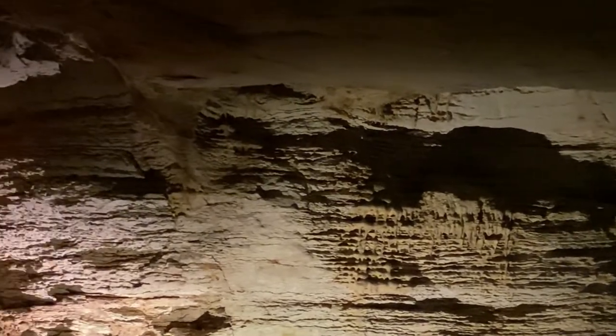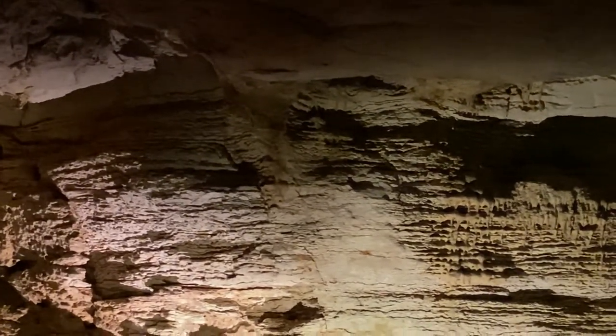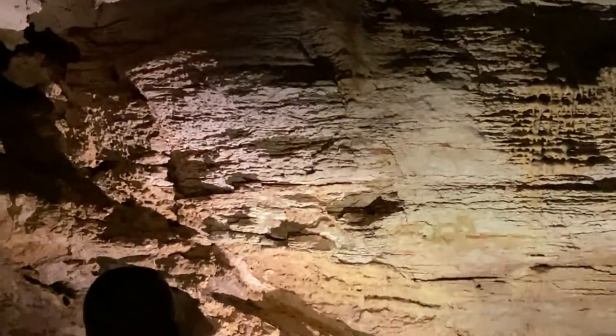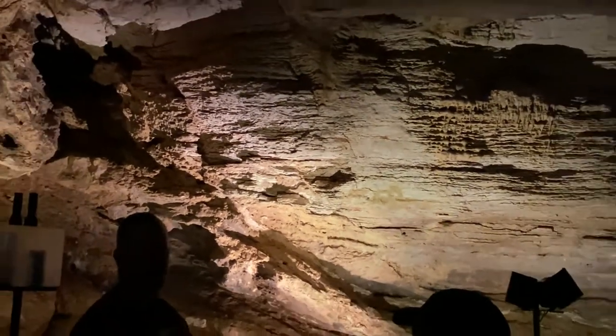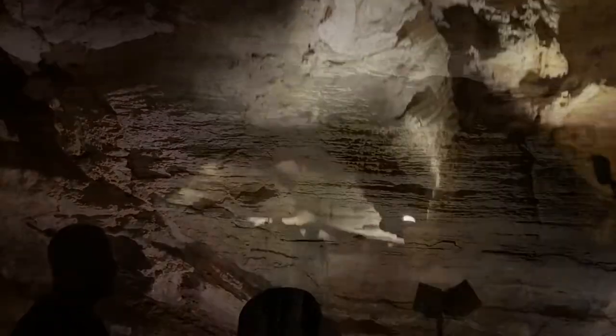It's kind of behind the light, it's hard to see. You can see them over here. So the warning is don't touch the formations, because when you do, you leave a little bit of oil behind from your hands. It doesn't matter that your hands are clean, you leave a little bit of oil from your skin. And what that does is it causes the water just to run off. It doesn't allow it time to deposit that calcium carbonate and create the formation, okay?